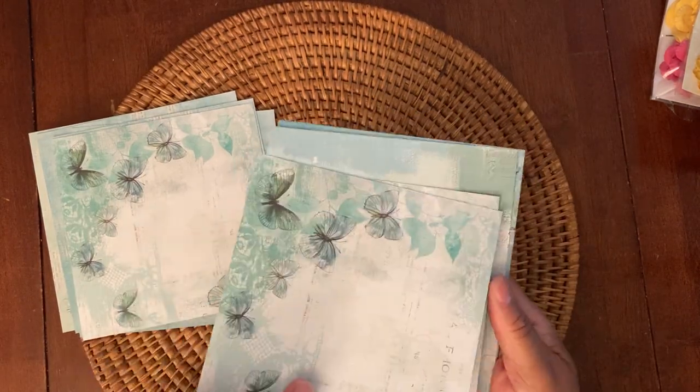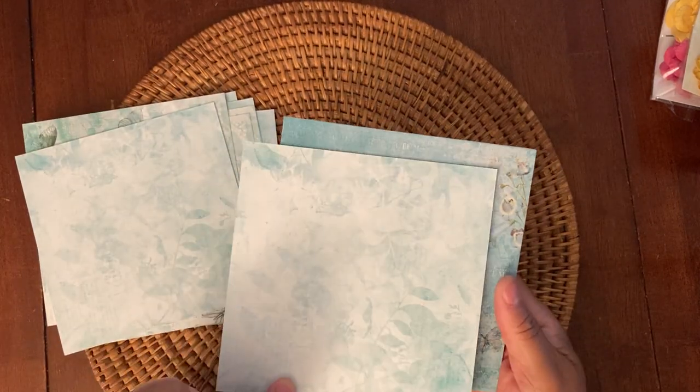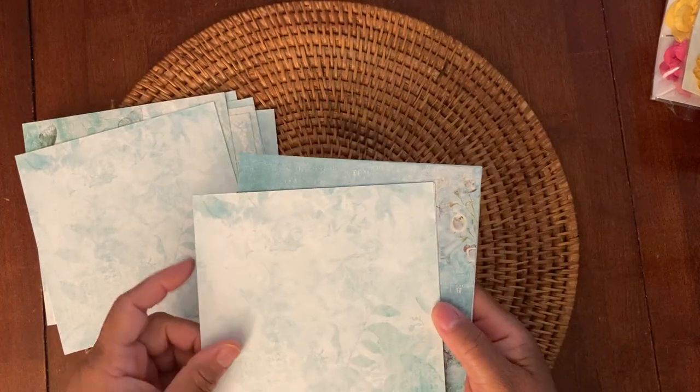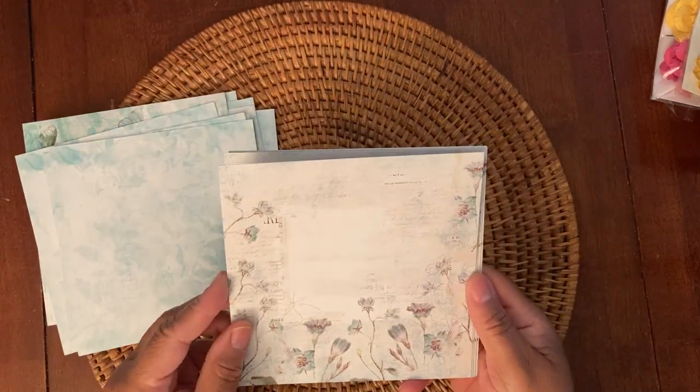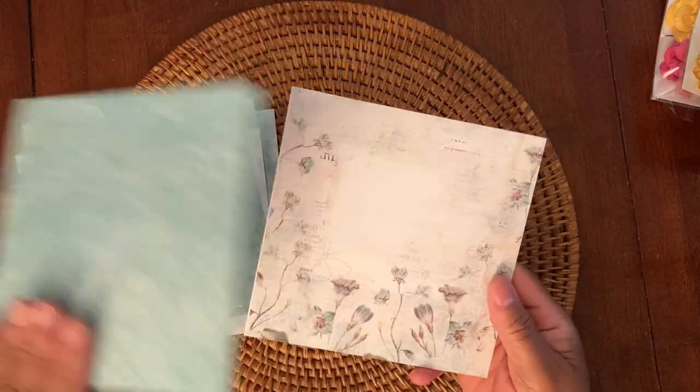Just ready to make a card. Very beautiful in this design. The kind of cloudy, wispy look on the back. Oh, it's just really pretty. And then on the back is that color.